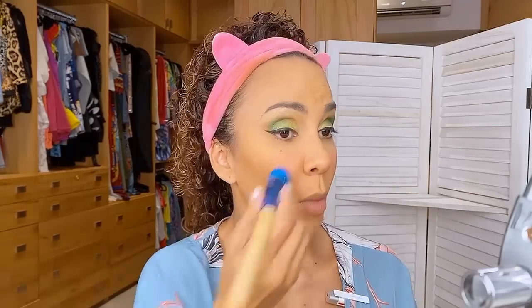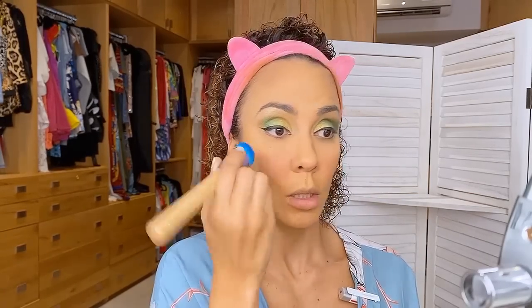What is this brush for? As I said, go to some other technology page to find out the proper terminology. I'm just here doing my makeup for fun. Don't harass me. Sass.